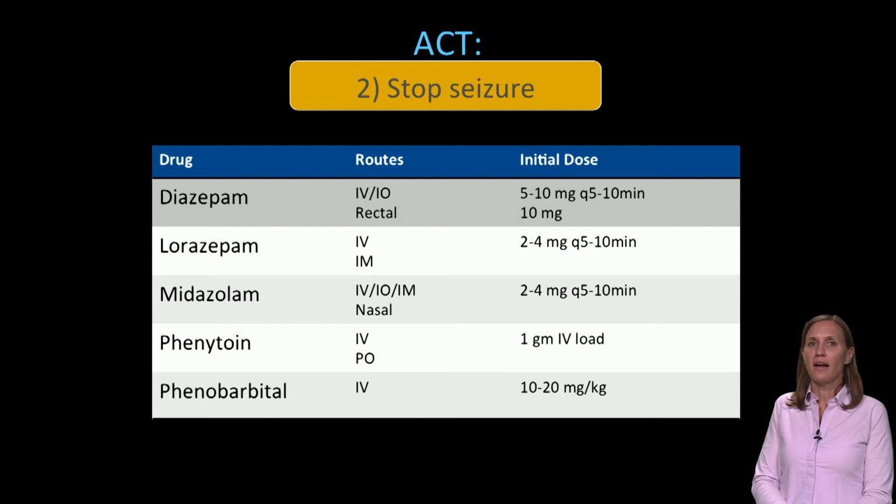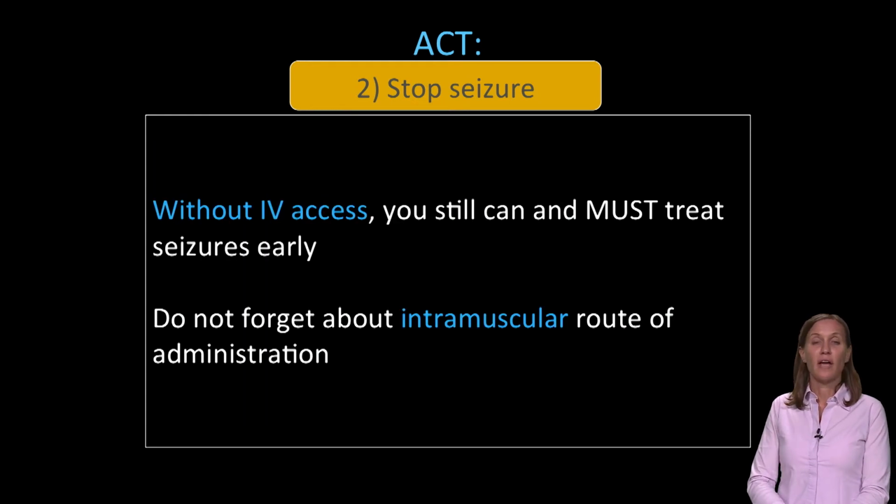What if we're unable to get IV access in our patient? Should we delay giving them medication so that we can get an IV? And of course, the answer to that is no, right? Without IV access, you still can and must treat seizures early. Remember, the longer a seizure goes on for, the harder it is to treat, and the more likely the patient will have a bad outcome.